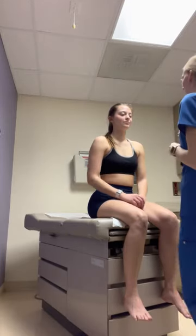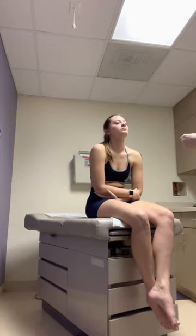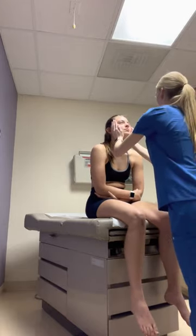Okay, so no extraocular movements were present because the patient could follow the pen light without those movements of the eyes. So that's 3, 4, and 6 intact. 5 is trigeminal. So for motor, I'm going to put my hands on your face right here, and then if you could just clench your jaw.